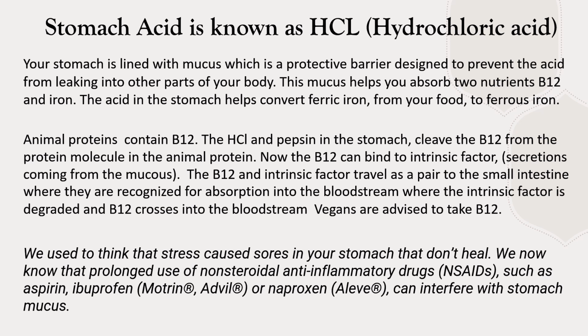We used to think that stress caused sores in your stomach that don't heal, called ulcers. We now know that prolonged use of non-steroidal anti-inflammatory drugs, known as NSAIDs, such as aspirin, ibuprofen, Motrin, Advil, naproxen, Aleve, can interfere with the stomach mucus, removing it and allowing a burn to occur.